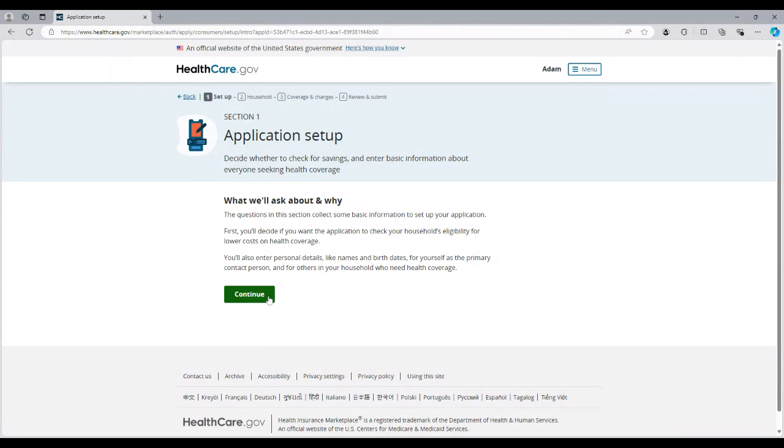Application setup. They're going to collect some basic information about household, and I am going to probably stop sharing just so my social security number doesn't come up here. Although I think we're probably safe for another screen, but I want to be a little paranoid about this. Elena, is that you? You got me?